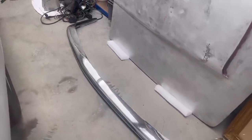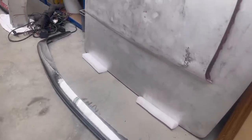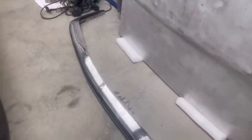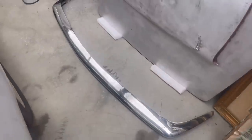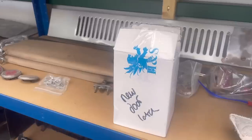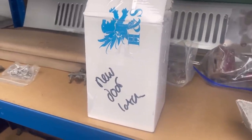So it's in quite nice condition. It does need re-chroming. There's no rust or anything, but as you can probably see, the chroming is getting a bit thin. So there's a lot of wave on it. But that is the absolute least of our problems. So that's great. We've got that. What else do we have? Very boring, but a new door latch. So that is our little parts inventory update.